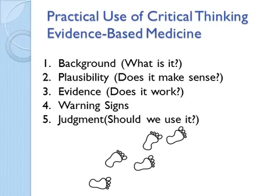And finally, we make a judgment. We integrate the plausibility, the evidence, the warning signs, and the individual circumstances of our cases, the urgency that we have for treatment, the degree of uncertainty. We integrate all these things together and we make a decision. Do we use this therapy or don't we?